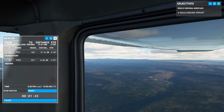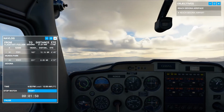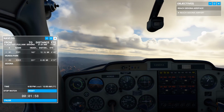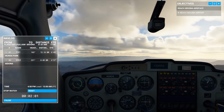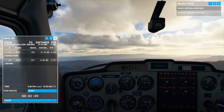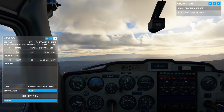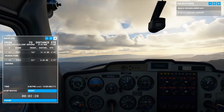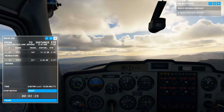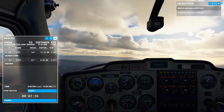A bit of freezing. Please don't crash. Now that we finally found the golf club. The golf course. A little bit too far right. Let's see where it tells us to. I think what we're gonna probably do is overfly the airport and then enter the traffic pattern. We should be entering at about 5,800 though. We're way too high. That just seems like we're way too high, but we'll see what the directions and the objectives say.